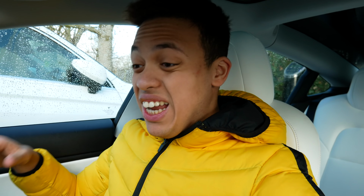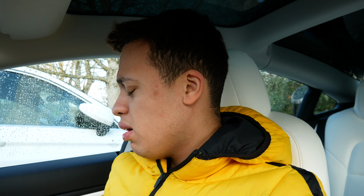So, luckily I've got enough range. Can I blame the car? I can blame EVs in general, really. I suppose that charging port was just not working, which is really bloody annoying, but hey, onwards and upwards onto my journey.